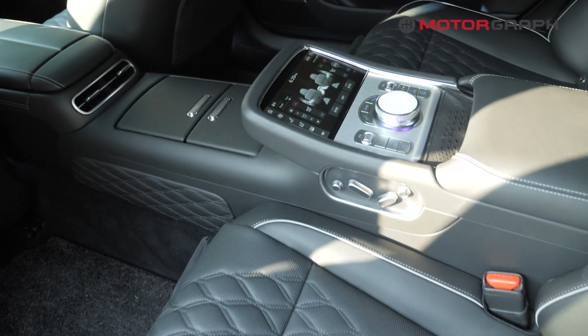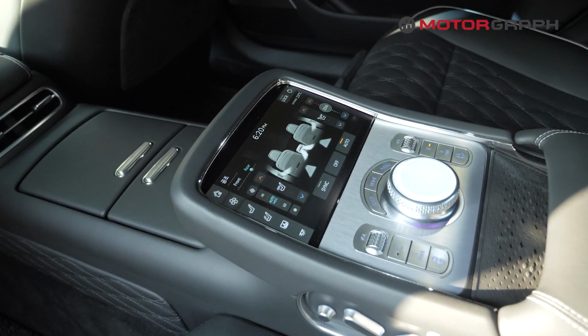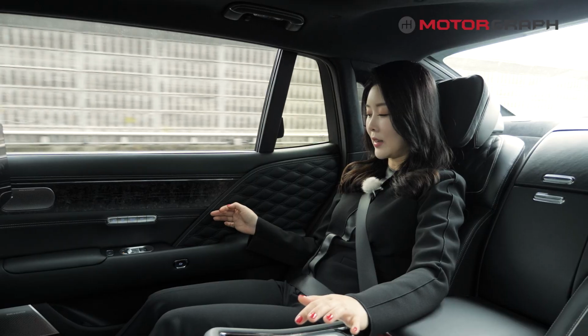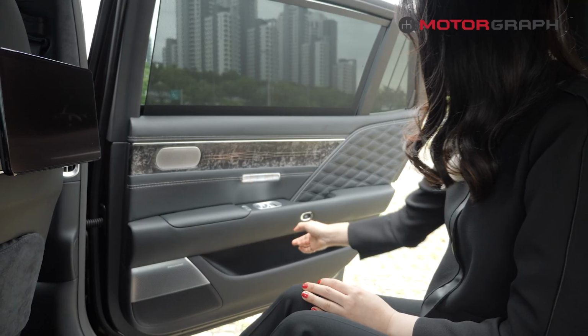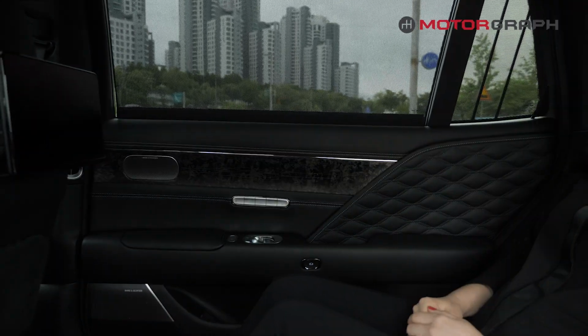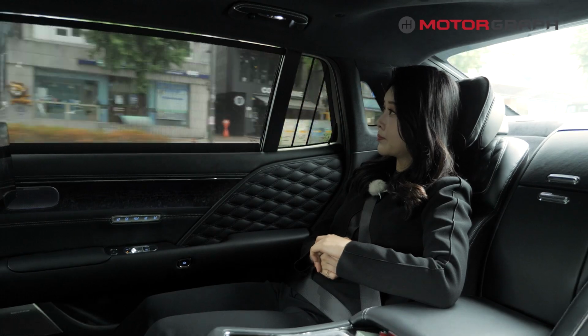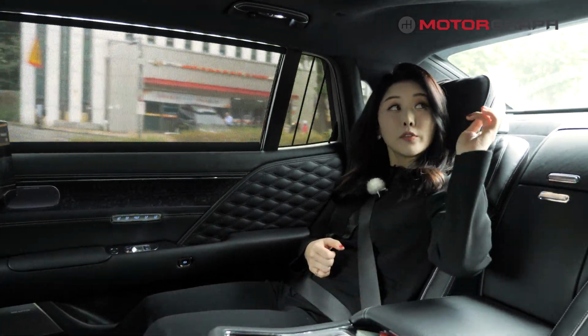There's a ton of different features that you can use from the back seat. A lot of it is automated. For example, we tried out the doors. They close automatically. This one also works with the touch of a button. And the back also.